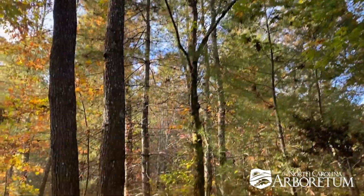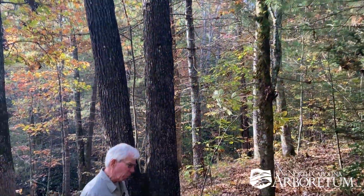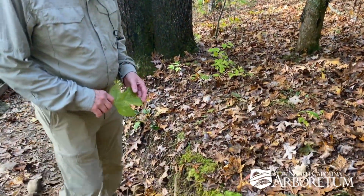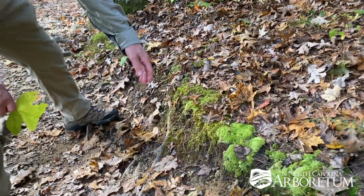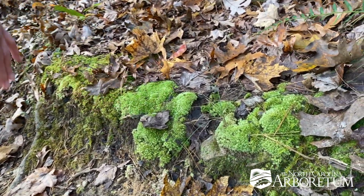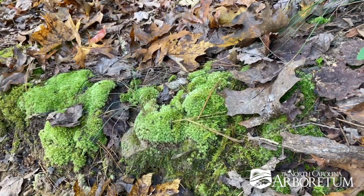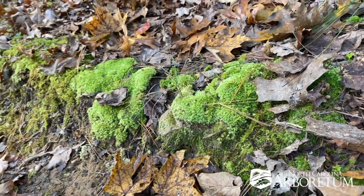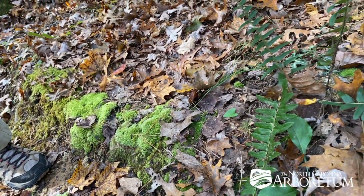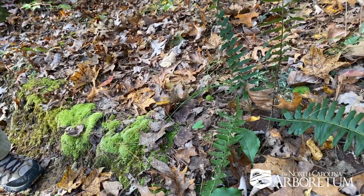Some of the cool things you have to do is look down a little bit and see what might be on the ground this time of year. And so we've had a lot of rain this year. You're getting a lot of nice, lush mosses. I call that one a pincushion moss, but I'm sure the professionals can tell me the difference. Next to it, you've got a Christmas fern. It stays evergreen all winter long and gets new leaves next year.